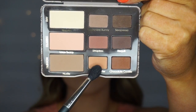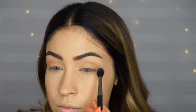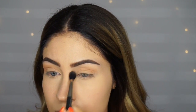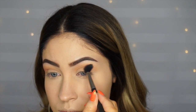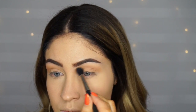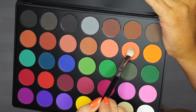So now moving on to eyes, I'm using one of my favorite eyeshadow palettes. This is the Too Faced Natural Matte Palette, and my first color that I'm using is Honey Butter. I'm applying this with my MAC 224 brush. This is just a fluffy blending brush. And I'm applying this right above my crease area in windshield wiper motion, just back and forth, inner to outer corner. And build this up to the intensity that you want.